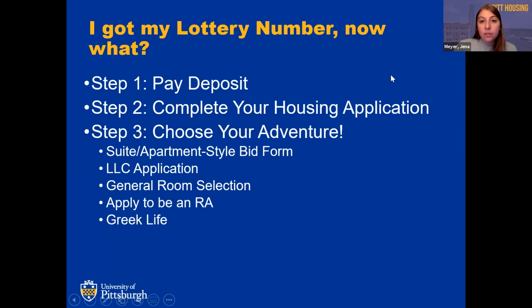Okay, so I got my lottery number. Now what do I do? First things first, you want to make sure you pay that $325 deposit. That deposit secures your space. It also goes towards your spring 2023 academic bill. So that's not something that housing collects by any means. That just goes towards your tuition for spring of 2023.